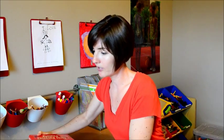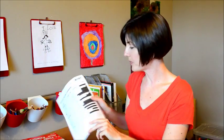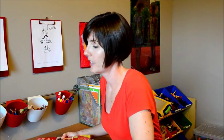So these are all the books that we went through. I showed you this before, but as my son completes each of his assignments for the day, he goes and he makes a little check mark. That way I can make sure that he has completed his daily work.